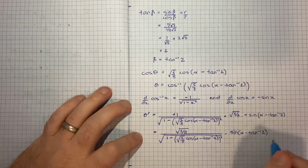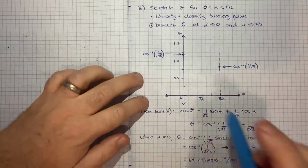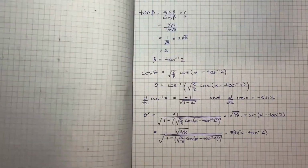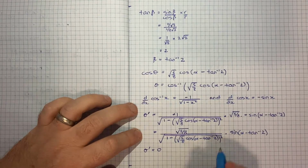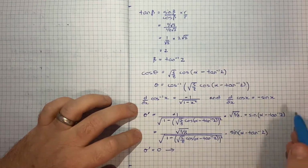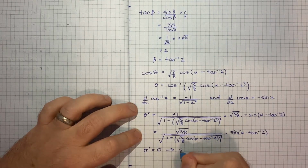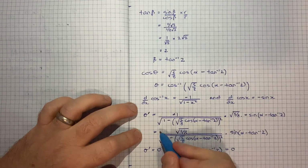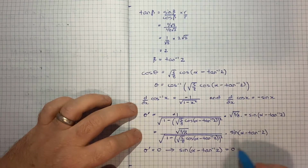Alright, that is the derivative. Now, we're concerned with the turning point. The reason we're doing this is simply so we can identify and classify any turning points that exist in this range. So fundamentally, all we want to do now is set this equal to 0. When is theta dash equal to 0? And the beauty of that is it means that this whole thing just disappears because we multiply it up and we get 0. So theta dash will equal 0 when sine of alpha minus tan to the minus 1, 2 is equal to 0. Now, when is sine 0?